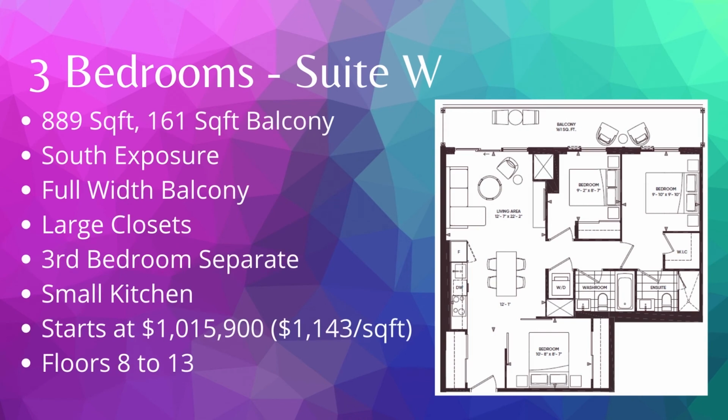This next 3 bedroom layout is 889 square feet with a 161 square foot balcony. It has a south view and the balcony is full width. I do like that all the closets are really big. The walk-in closet in the master and the super large closet in the 3rd bedroom and also the large outside closet as well. I do like that this 3rd bedroom is more separate.